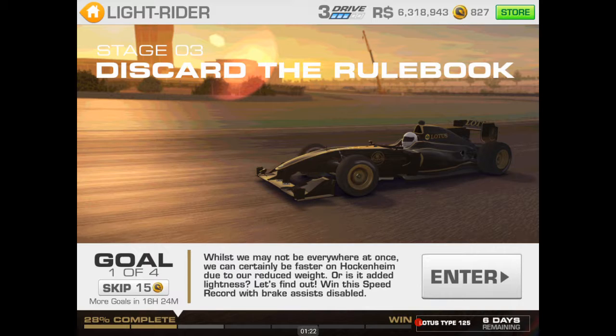Goal 1. Whilst we may not be everywhere at once, we can certainly be faster on Hockenheimring due to our reduced weight. Or is it added lightness? Let's find out. Win this speed record with brake assists disabled.